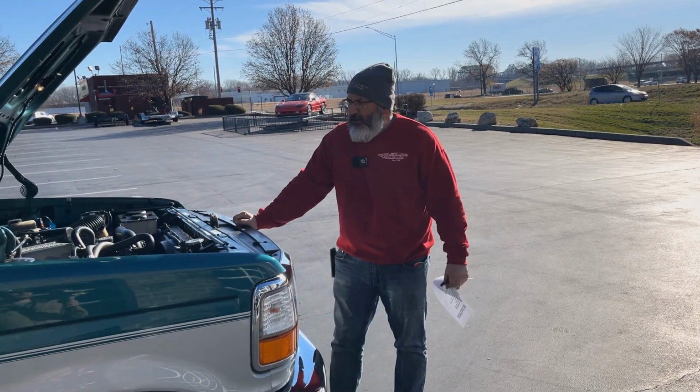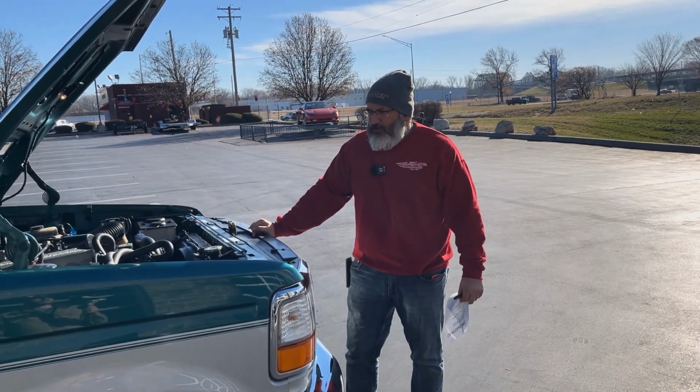And this truck, though, I had no idea. I've learned a lot about this truck. I'm real excited about driving it.